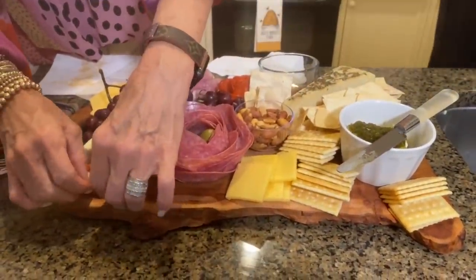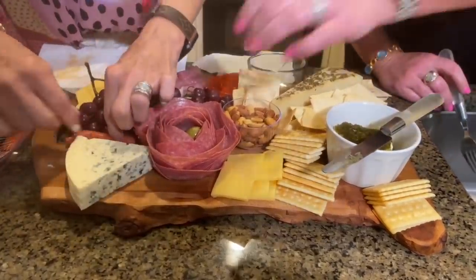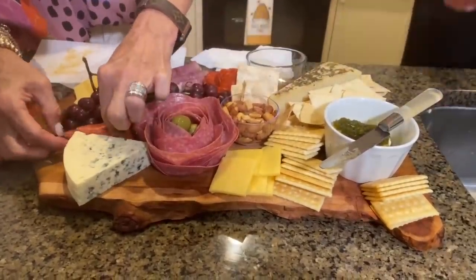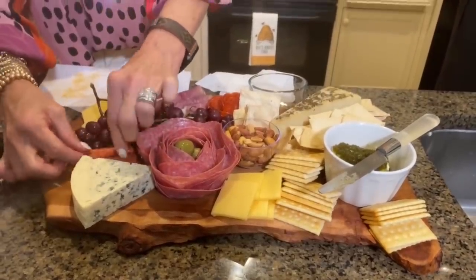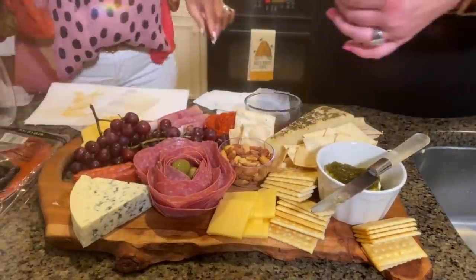Ever use soap and water on them? I use just a tiny bit of soap. Tiny. And then I make sure I get it real clean with warm water, and then let your wood dry completely. Yeah, and then you can remineralize the wood.